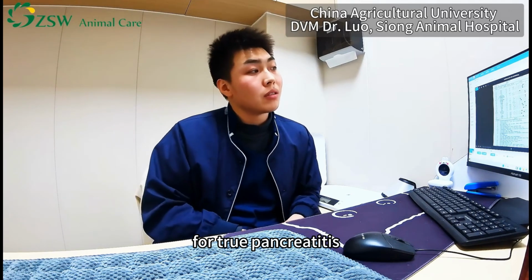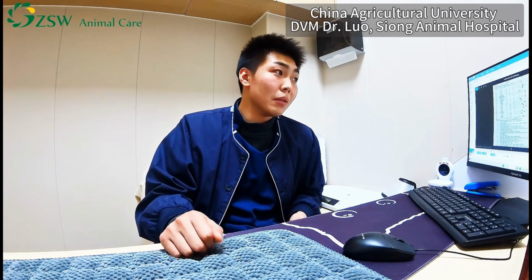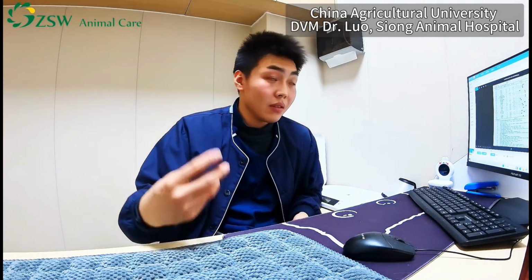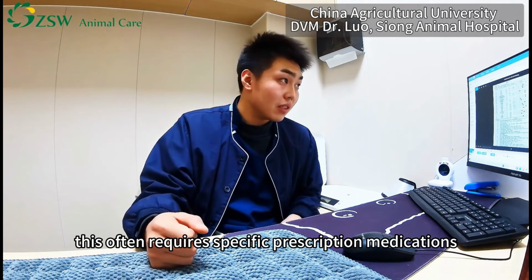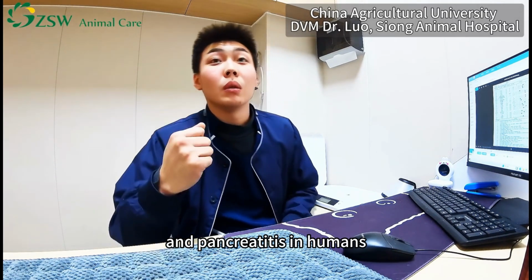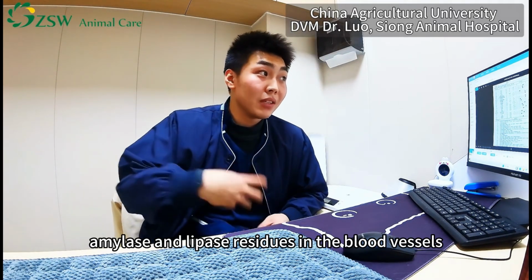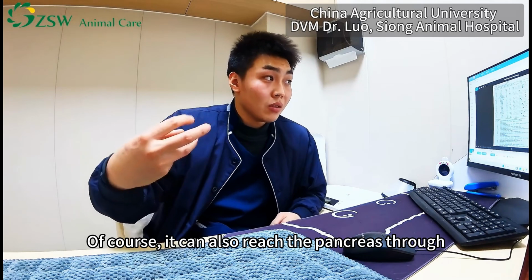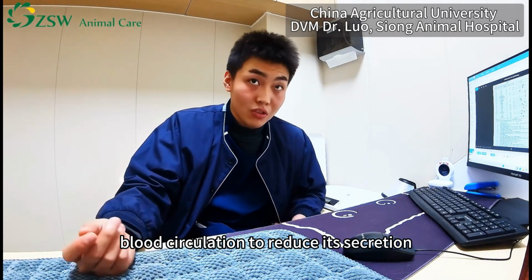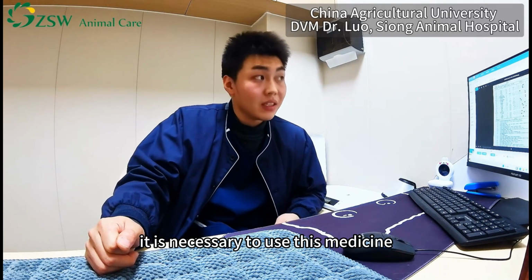For true pancreatitis, it's crucial in clinical practice to strictly follow the fasting and no water guidelines. We need to give the pancreas enough rest to allow it to recover properly. This often requires specific prescription medications, including ulinastatin. Ulinastatin is primarily used to treat pancreatitis in humans, as it is actually an extract of human urinary proteins. It can eliminate the excess amylase and lipase residues in the blood vessels through the bloodstream. Of course, it can also reach the pancreas through the blood circulation to reduce its secretion. So if it is real pancreatitis, it is necessary to use this medicine.